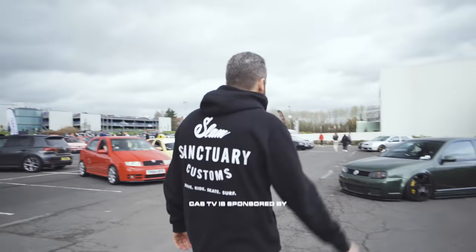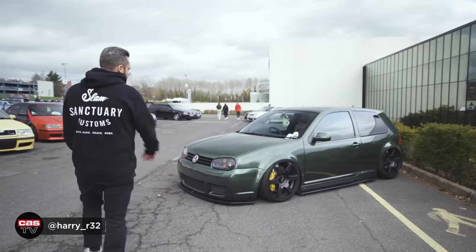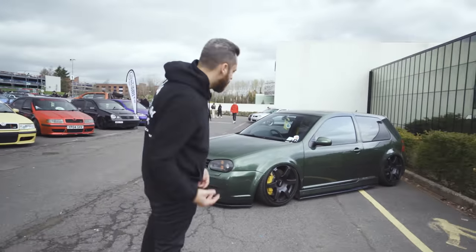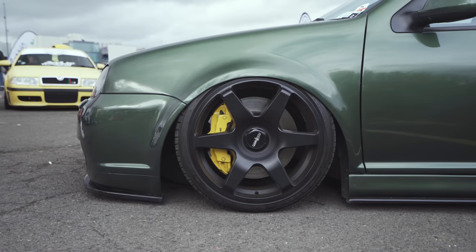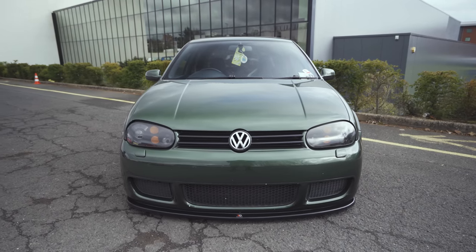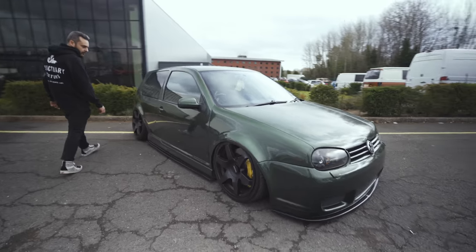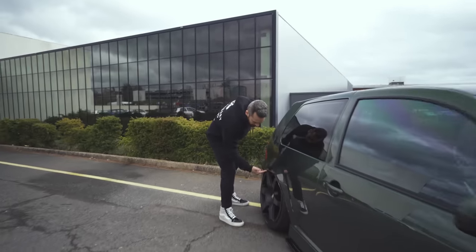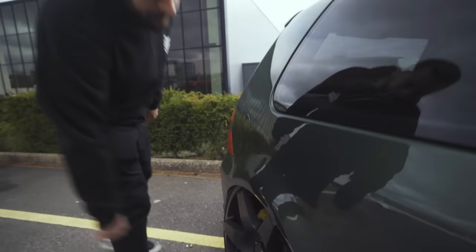Car guy called Harry, this is a Mark IV R32 on a lovely set of Rotiform SIX, so Rotiform 6s on Airlift Performance. Real nice colour to it. Looks good with the black wheels, I think. Tucks so nicely at the rear. Well, all round, nice thing about the SIX wheels is the spokes come out, get a real nice fitment there.